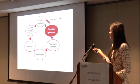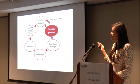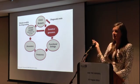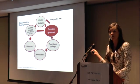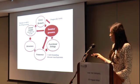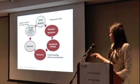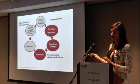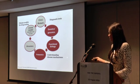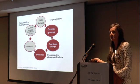So our discovery can now be used in diagnostic tests. So remember, these are the goals of our genetics research. Our gene discovery is now being developed into models in the laboratory at Macquarie University. And we have also used this to try to understand the disease mechanisms. So I'll just give one quick slide, because it's quite complicated, even for me, on our functional biology team, how they have used our gene discovery to try to understand disease mechanisms.